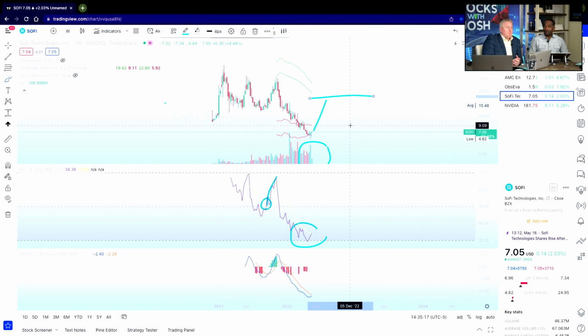I would not be a heavy buyer. Right now is a time if you wanted to take a little bit of risk, but as you're getting up above, when you get above the $10 mark, you want to begin to see where it goes from there.